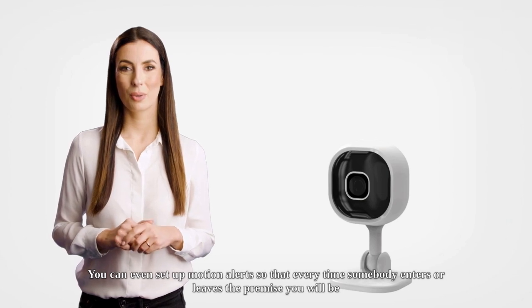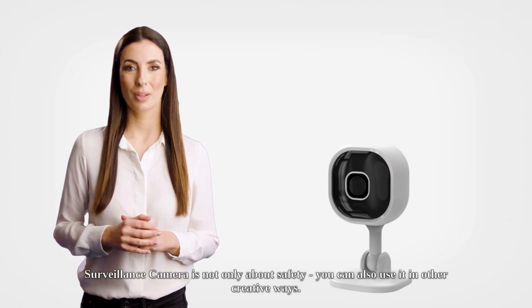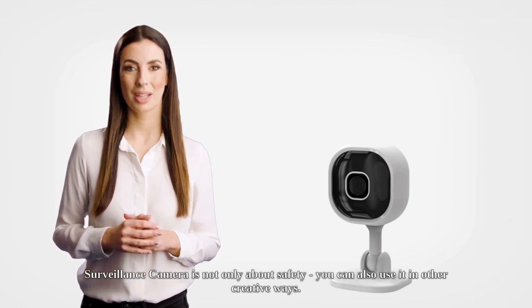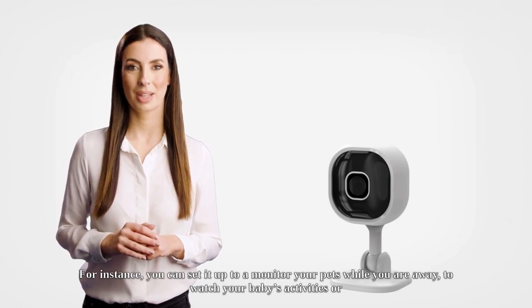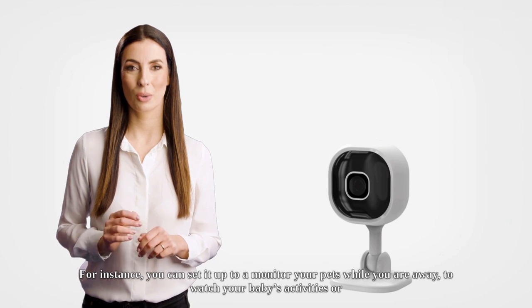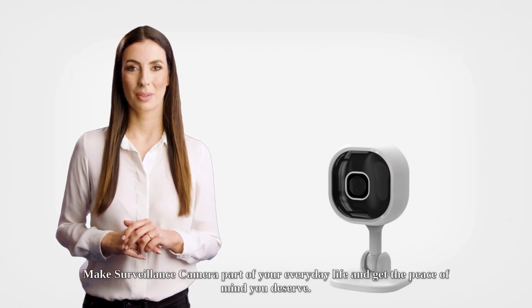You can even set up motion alerts so that every time somebody enters or leaves the premise you will be notified. Surveillance camera is not only about safety, you can also use it in other creative ways. For instance, you can set it up to monitor your pets while you are away, to watch your baby's activities or as part of a home security system.